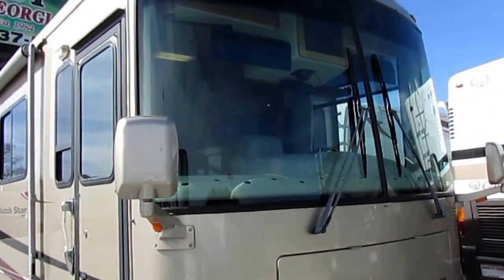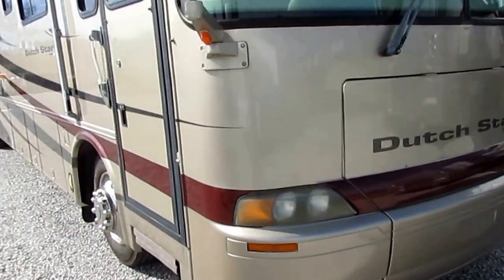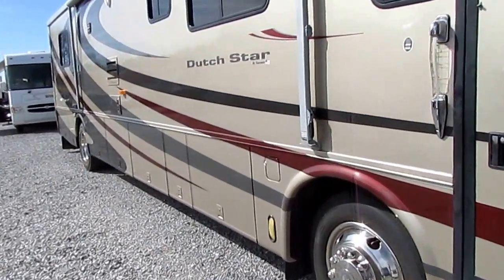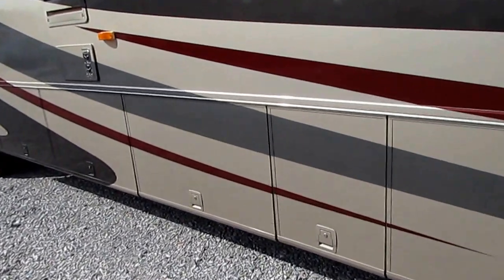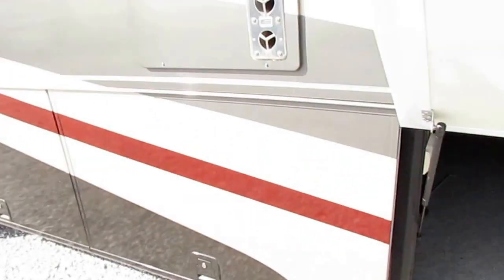The glass is perfect, windshield's perfect, power steps, full heated pass-through basement. I'll show you a couple of these compartment doors here. Now, we haven't cleaned this up, folks, so what you're looking at is how it came in. And of course, I'm going to clean it up, detail it, all that good stuff.